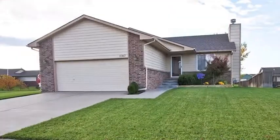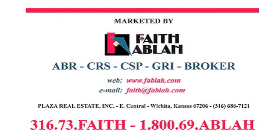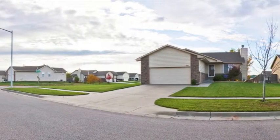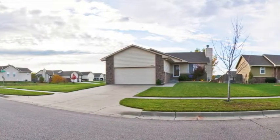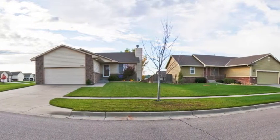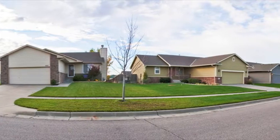Faith Abloh is pleased to present 12417 East Boxthorn, a traditional ranch-style home on a corner lot in the Fairmont subdivision. This is an exceptionally well-cared-for home with lots of attention to detail.